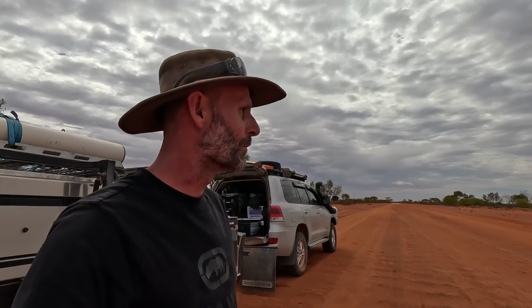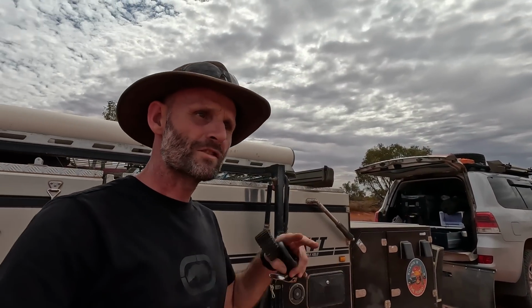But the suspension setup in the Cruiser is fabulous. It's not uncomfortable at all, but just to make it ride a little bit smoother, I'm going to take them down to, I don't know, 25, 30, somewhere around there. And then we'll be back on the road again.